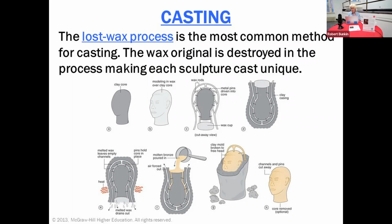Now we know actually that the Ife casters would put the cup on the top of the head, and they wouldn't turn it upside down. They cast, the metal would go down from the top to the bottom. So there's a slight difference, but this is a generic explanation.